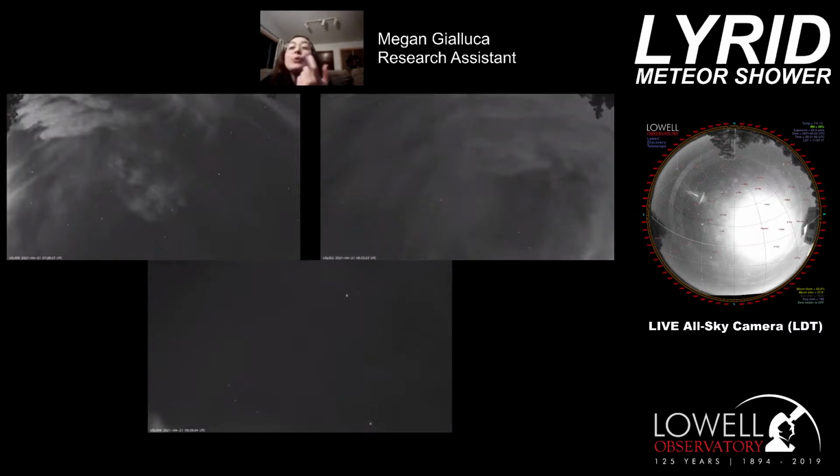So through LOCAMs, through the observations we take, I can tell you beyond a reasonable doubt that all three of these meteors come from the Lyrids stream. So these are all Lyrid meteors. Now another question: is a shooting star and a meteor the same thing? Yes, it is.